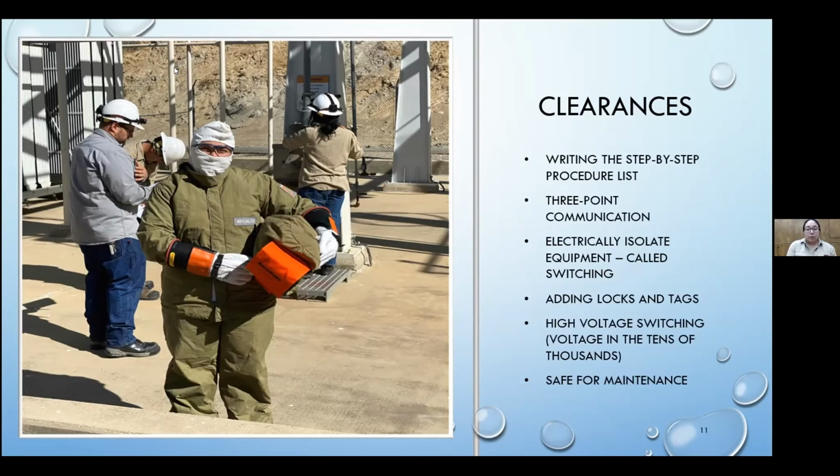We do our high voltage switching, and we're working with voltage in the tens of thousands. So when we're doing that, we are in our 40 cal, and that's what I included in this picture. So this is me in my 40 cal suit. We're about to open up a disconnect in the transformer yard. So we want to make sure that we're safe, we have the appropriate gear, and we follow the right procedure. And so again, just safety is the most important thing.